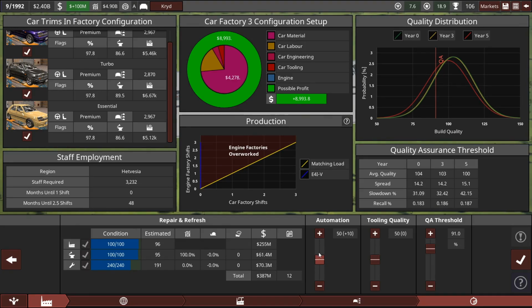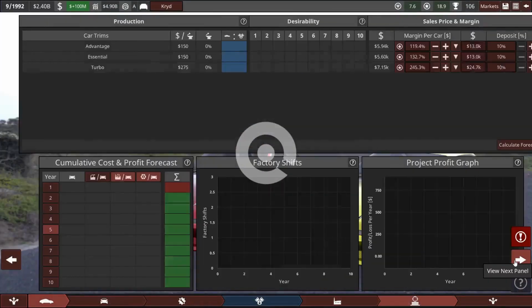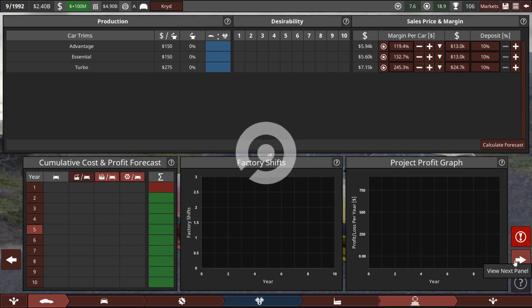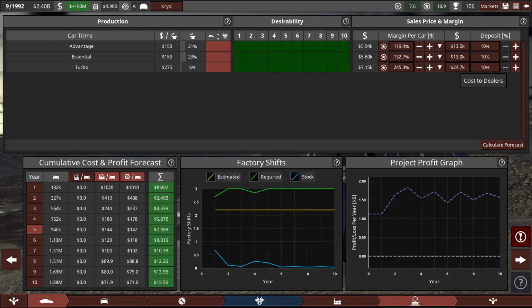So yeah, I think this works out quite fine. We can increase automation a little bit. And yeah, so let's complete the design and then see what the car might be making us in terms of profit. And it seems like I don't know where these numbers come from, but I did. Whoa.